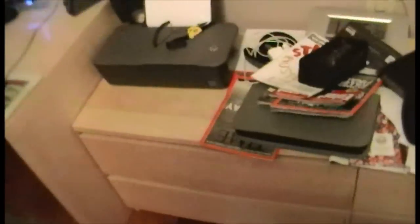Kindle, one of the previous generations, not the touchscreen, not the Fire, but works pretty good. Don't use it a whole lot anymore because most of the books that I read, I just read on my iPhone. And speaking of iPhone, I got the 4S. Pretty good. I like it. It works in my opinion.